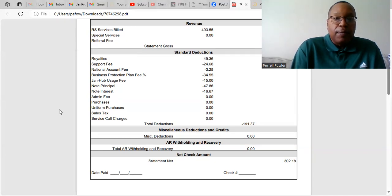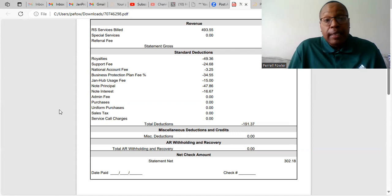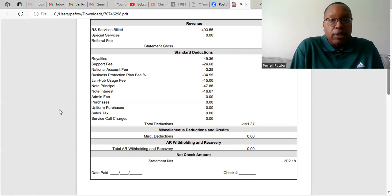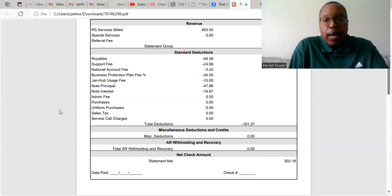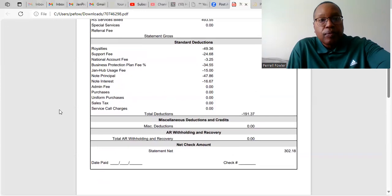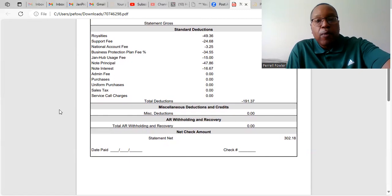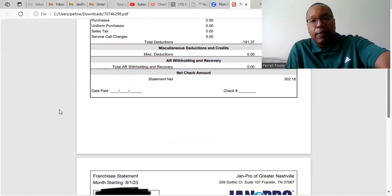And then they use a software called JanHub. In our area, we're not charged the JanHub fee, but in their area, they're charged $15 a month for the usage of JanHub. And then it seems as if they financed their first contract. So let's see, they have a principal note where they're paying $47.86, and the interest on that note for financing it at $16.67.